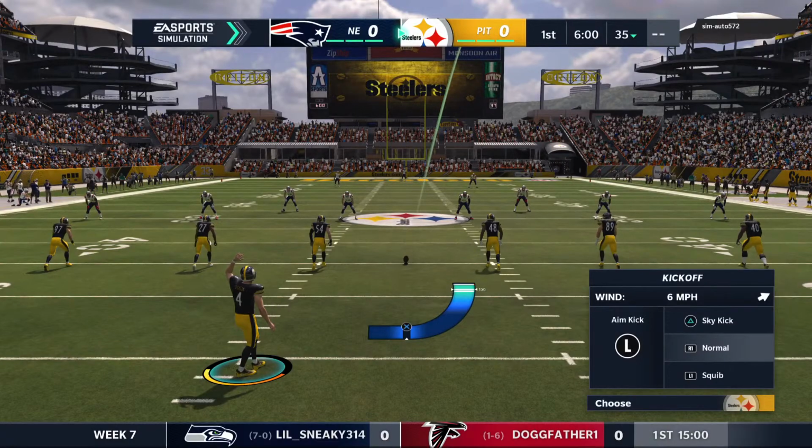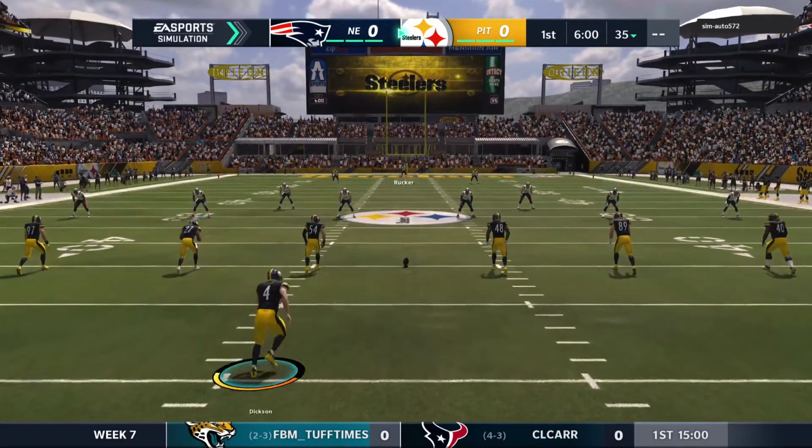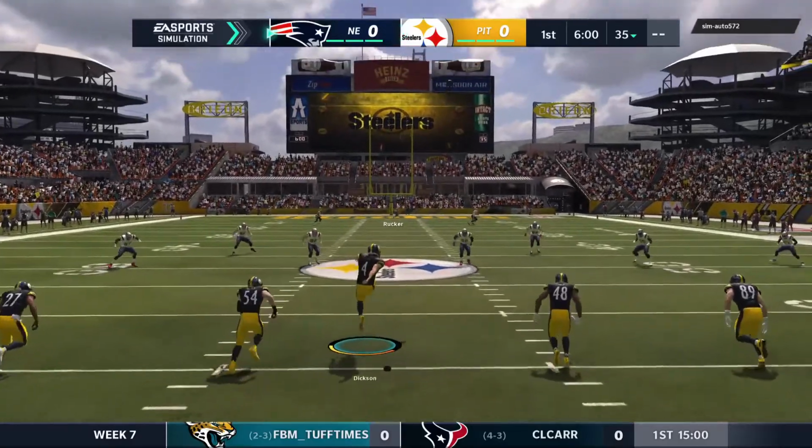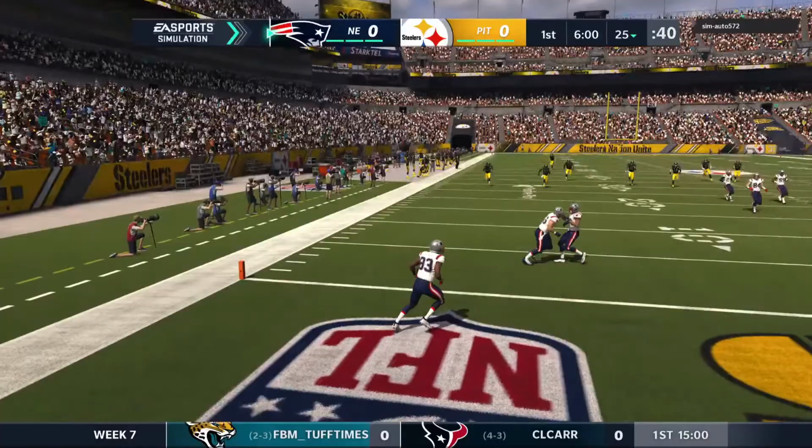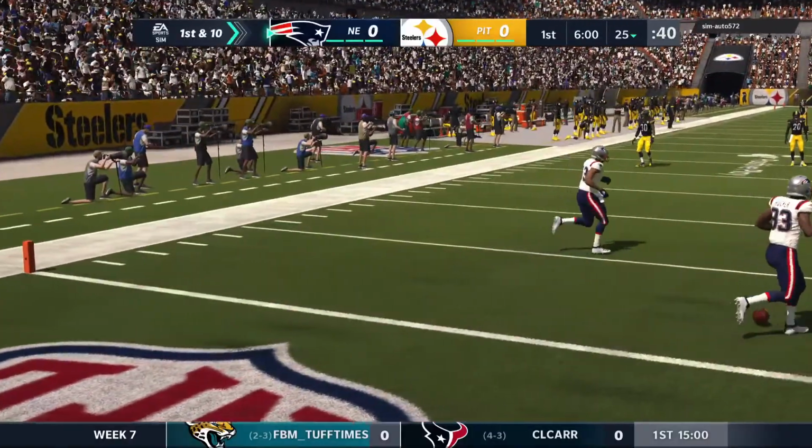Fans are fired up as their guys are ready to do battle between the New England Patriots and the Pittsburgh Steelers. And a fair catch signaled for and taken successfully.